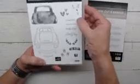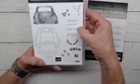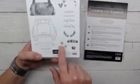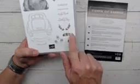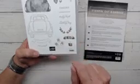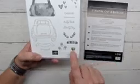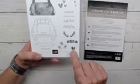We have a stamp set that says cheers, congratulations to the happy couple, and on your wedding day. We've got the little cans that could be dragging off the car here. Oh, this is the window right here. Look at this window. I see hearts, I see confetti. This to me looks like it's a pocket. I'm not sure where this is.